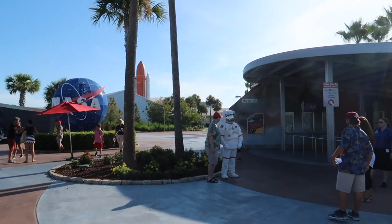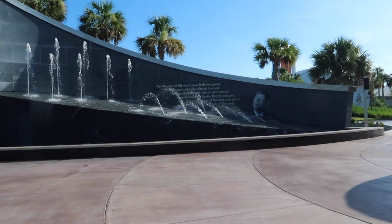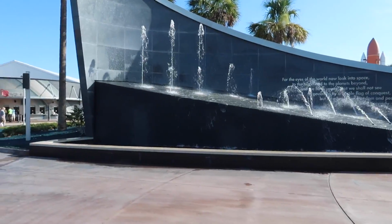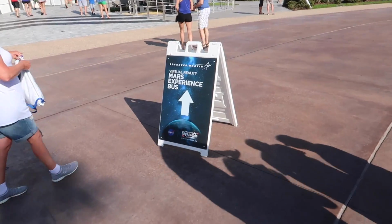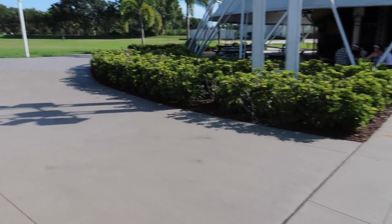There's a spaceman. There's the meatball. JFK. We're gonna go to the moon. Hopefully Mars. So we walk in right to the rocket garden. Most important thing that we're here to see today is the Mars Experience bus. It's just beyond the rocket garden.